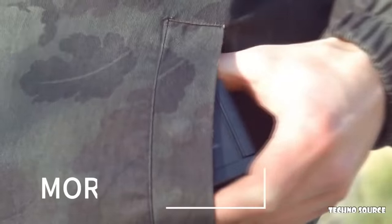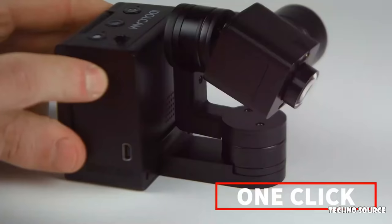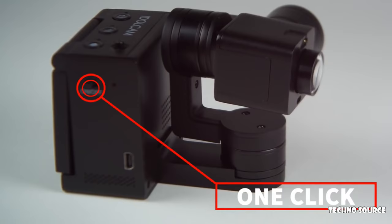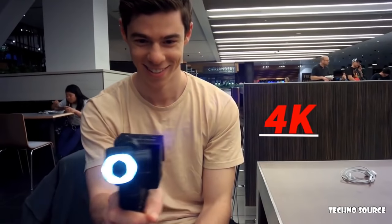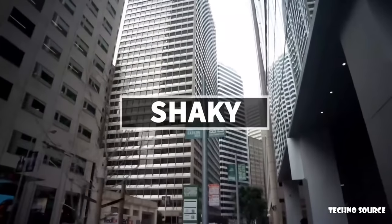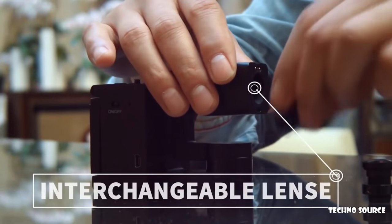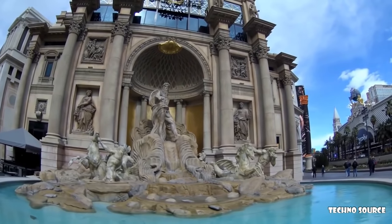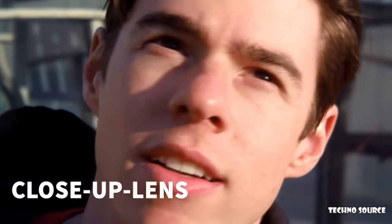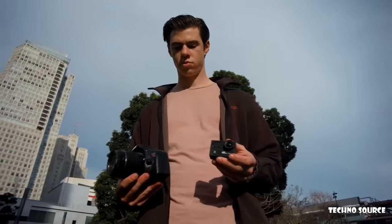So I created IdleCam. IdleCam is the first pocket-sized camera that can do it all. You are always one click away from capturing stunning videos. The integrated 3-axis gimbal in 4K resolutions ensures your precious moment go from shaky to smooth. With the interchangeable lens system, users can quickly go from fisheye lenses of action cameras to close-up lenses of DSLR cameras, eliminating the need to bring multiple cameras.